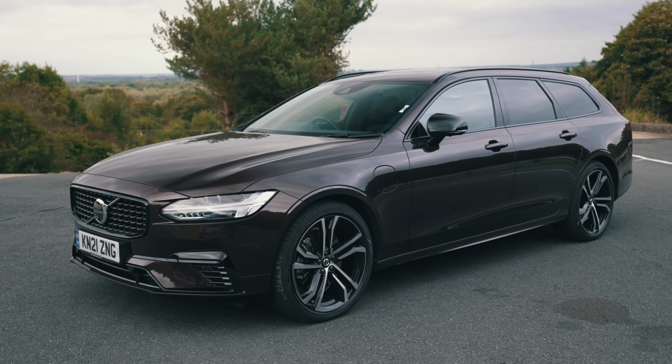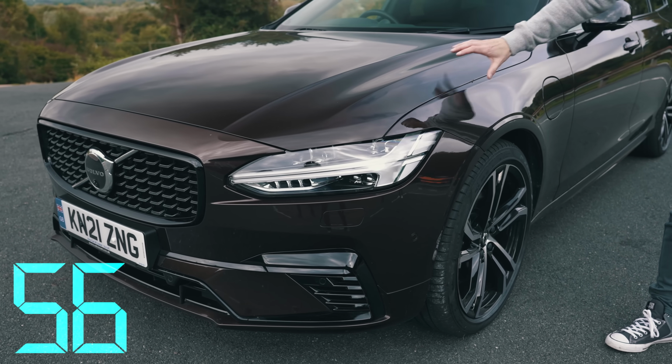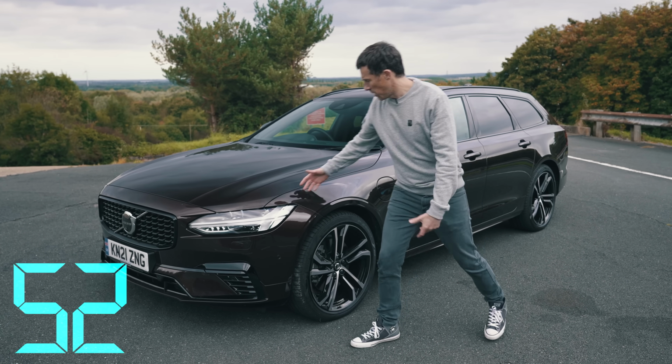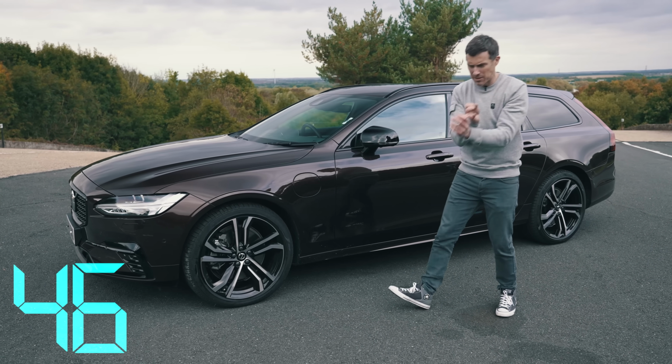Next up is the Volvo V90 T6 Recharge R design. Oh, let's do it. 3, 2, 1, go! So this car, I think, looks really cool. I love this brown paint. Others on the carwow team don't like it at all, but it is a stylish car. It's a big, long car, and this one is a heavy car. It weighs 2 tons because it's the hybrid and you've got an electric motor and some batteries.